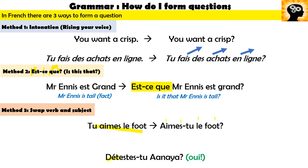Another example here, détestes-tu Anaya? Exactement. I definitely heard a wee from somewhere there. So there we go. This is all we need to do. Switch these two over, and that is how to ask a question. This is your daily test homework for this week.